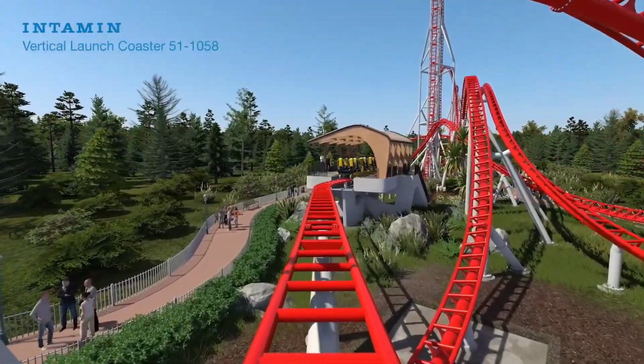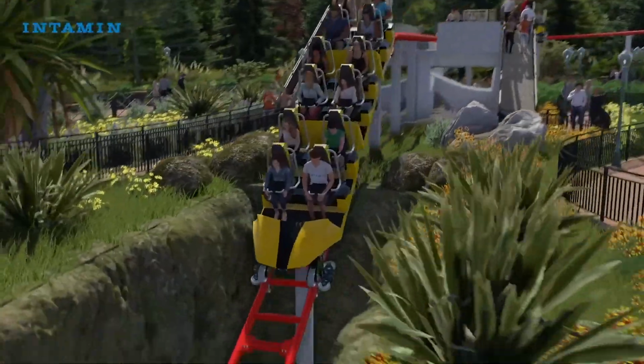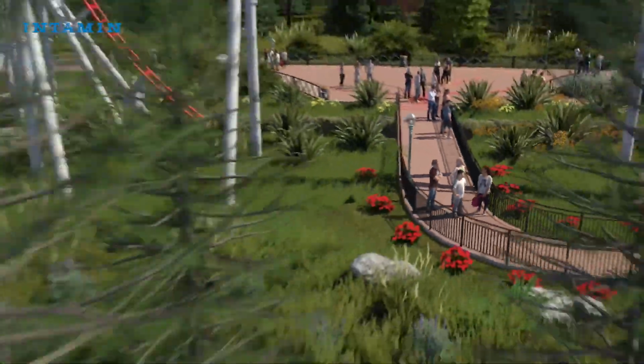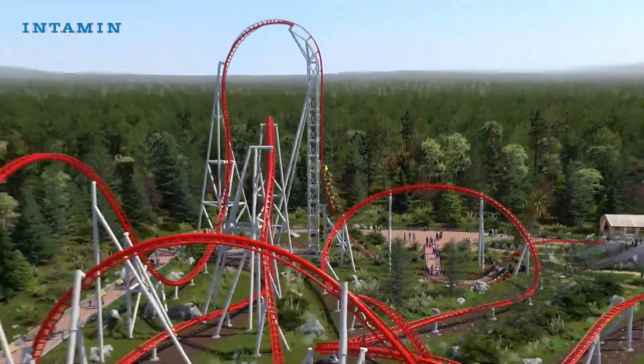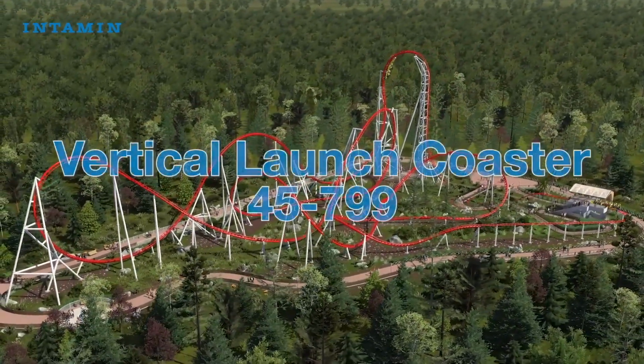So that was the first of the two installments with Intamin's design. And here's the second one, which looks a little bit smaller of a footprint, but it looks a little bit cooler to me because look at that first drop on the top hat. That looks so unique.